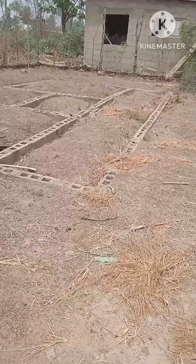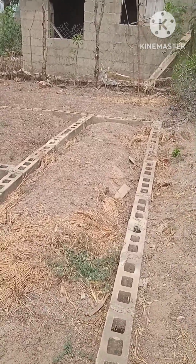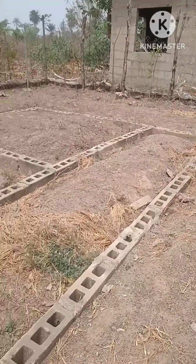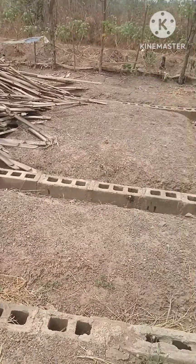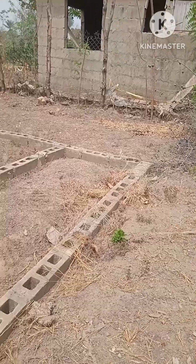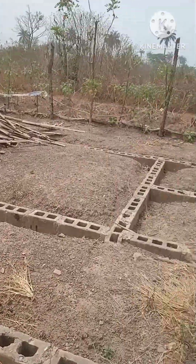Okay, this is the foundation of the staff house, but there's no staff currently on the farm because I'm still the only one taking care of the farm. I don't have the capacity yet to employ staff. But hopefully within the year, or within some years, maybe this year or next year, by God's grace, I'll be able to employ helping hands. But this is the foundation for the staff house on ground already.